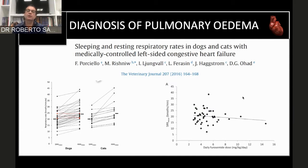and the resting respiratory rate is one of them. It has been shown in both dogs and cats, and usually, in case the animal has neither interstitial nor alveolar edema, this resting respiratory rate should be less than 30 breaths per minute, and also under treatment. So when you use any loop diuretic, as we will see in this talk, you have a resting respiratory rate less than 30. So I think probably all of you are already using this. It's so important to teach the owners how to predict the onset of edema.